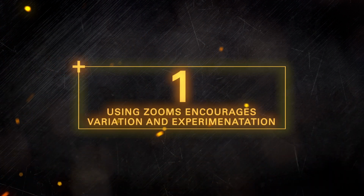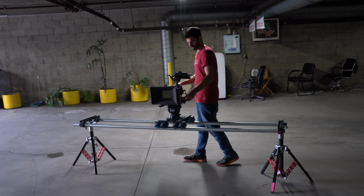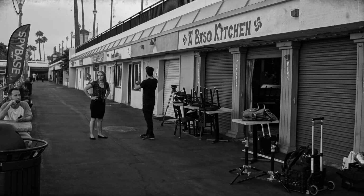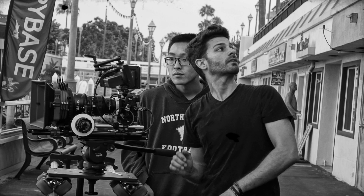Using a zoom encourages variation and experimentation. If you've got your entire shot all set up, lights, actors, and everything in between ready to go, all you have to do is tweak the zoom a little bit to see what the frame would look like if you pushed in or out just a little tiny bit. And sometimes that's what makes a difference. Oftentimes, if you're on a busy set with a tight deadline, it's gonna take up way too much time to swap out 2, 3, or 4 lenses just for experimentation.